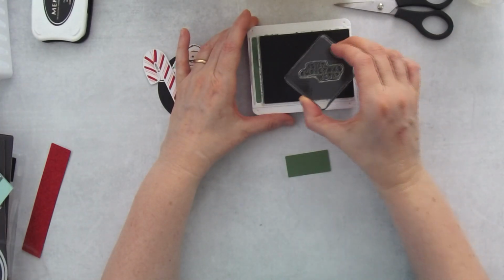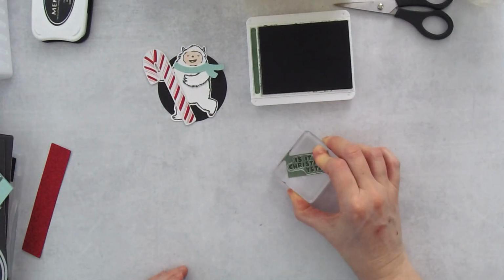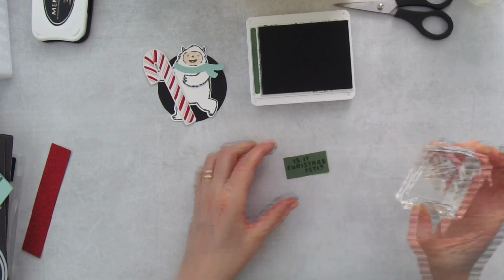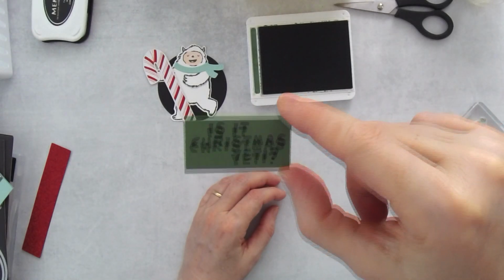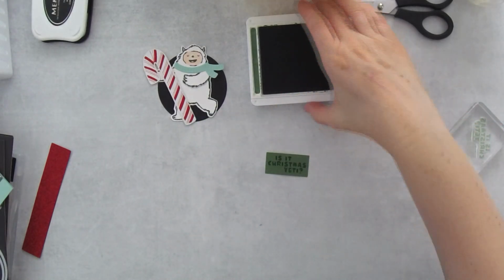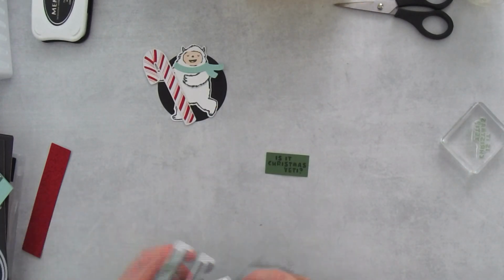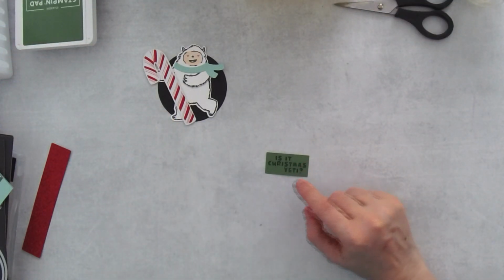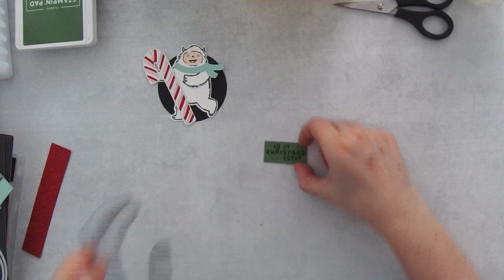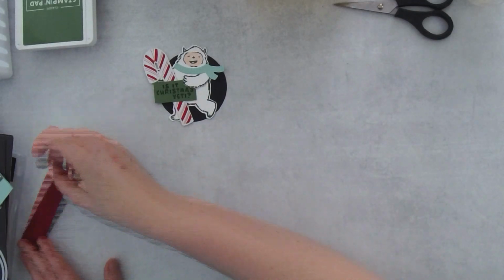Just a plain old rectangle. And I'll just center this on here as best I can. I actually tried to emboss this in white, and I liked the look of garden green on garden green better than the white, since there was a lot of white in my candy cane and Yeti. So you can try embossing it because the original card had white writing on the greeting layer. So you could do that too.